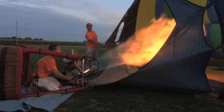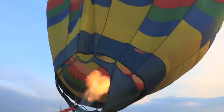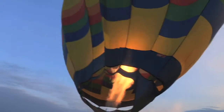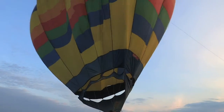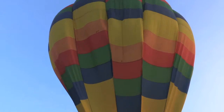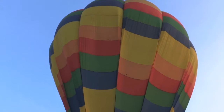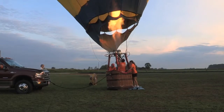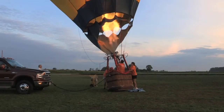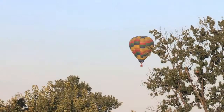As we add the heat into that cool air, it warms those molecules up and they start moving around really fast, and that's what makes the balloon stand up as the heat starts to rise to the top of the balloon. Once we get equilibrium, we get a little bit more heat, release our safety tie off, and off we go.